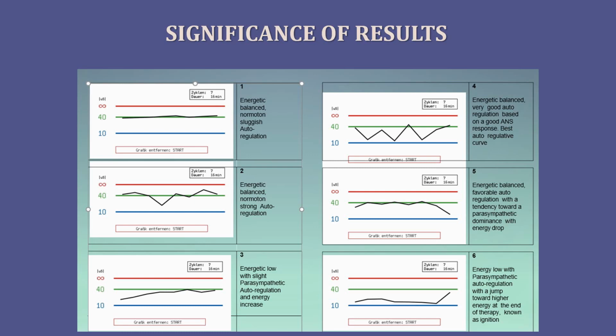As you can see, it doesn't stay that flat. Then in the third example, we have an energetic low with slight parasympathetic autoregulation and an energy increase. In the fourth example, we see an energetically balanced patient with very good autoregulation based on a good ANS response. And this is actually, if you see a curve like that, this is the best autoregulative curve possible. In the fifth example, we see an energetically balanced patient with favorable autoregulation with a tendency toward a parasympathetic dominance with an energy drop. And in the sixth example, we see a patient with energy low with parasympathetic autoregulation with a jump towards higher energy at the end of the therapy, and this is known as ignition.